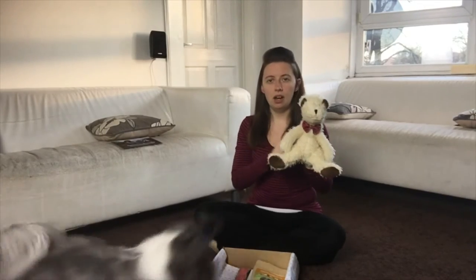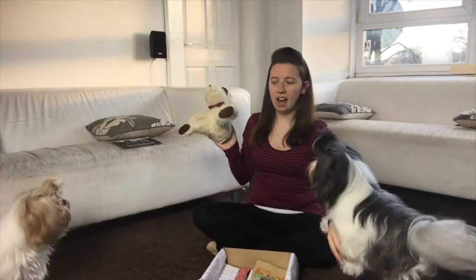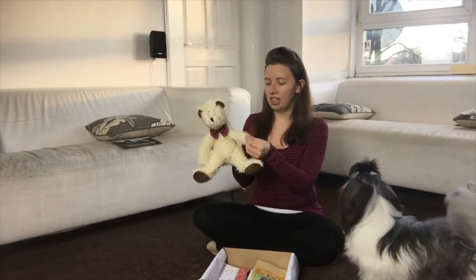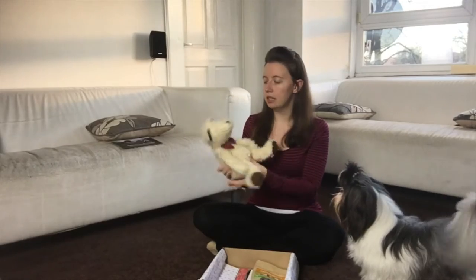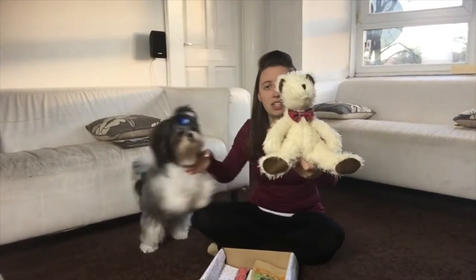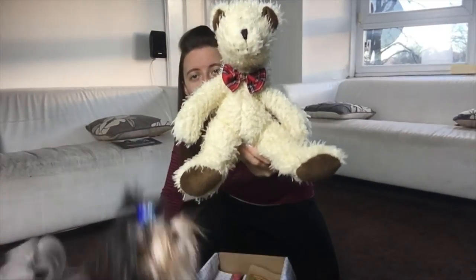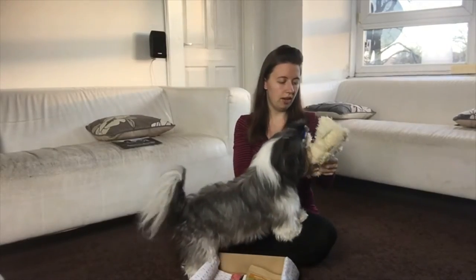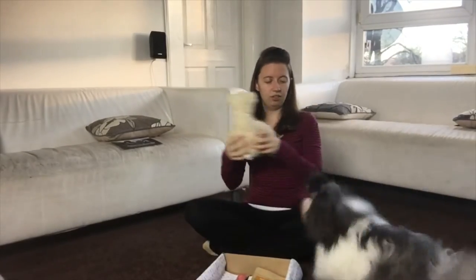Okay, so this is a bear, and it's a nice little fluffy bear, and I can see half of it's on my carpet already. The hair is the kind that pulls out very easily, so I can see myself hoovering after Pixie playing with this. I'll show you up close if Pixie will let me. It's got a nice wee tartan bow, it's got a squeaker, it looks very soft.